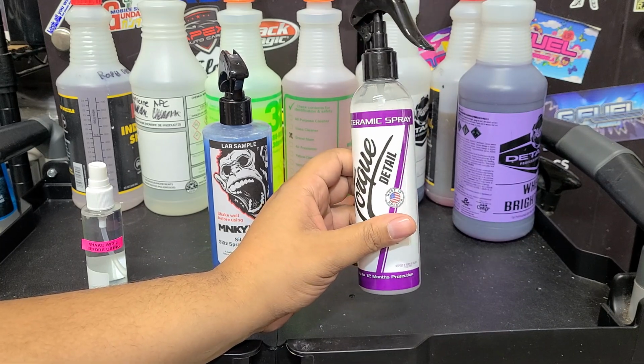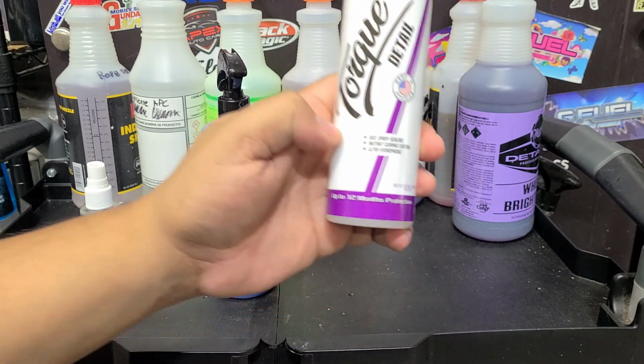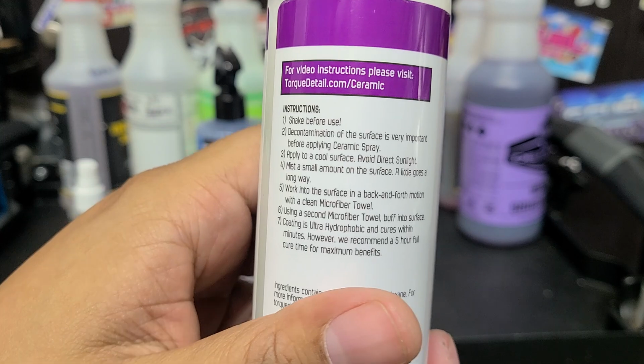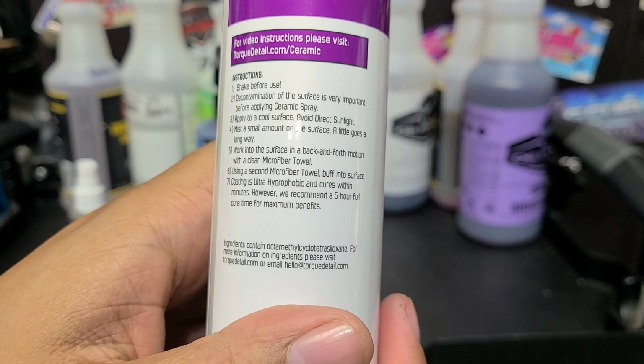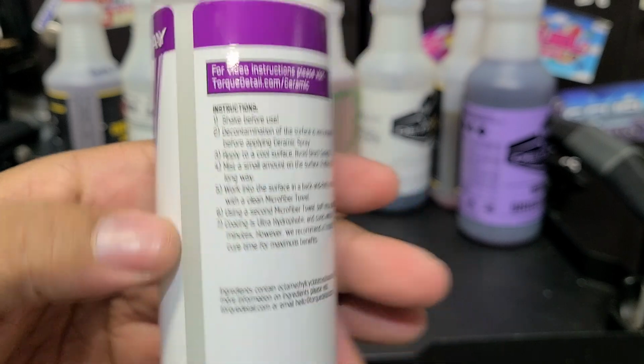So this is their ceramic spray, water-based ceramic spray. Claims up to 12 months of protection, as you can see right there. Shake well before use, you know, blah, blah, blah. So I applied two layers of it, and it's been sitting here for 2 days. So definitely more than the 5-hour cure time.